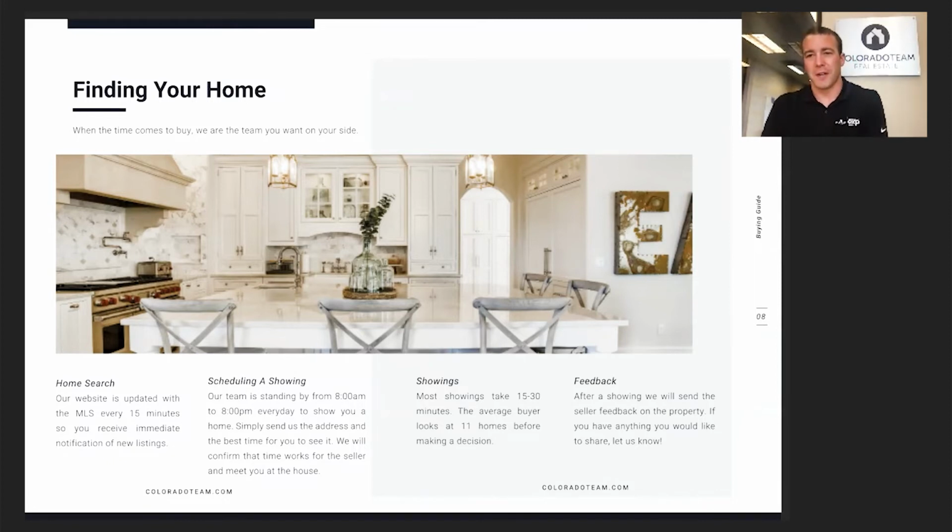So let's say we see a house we like, we want to go look at it here in about an hour. What we're going to do is reach out to the seller, request a showing. It's 2 o'clock now. We're going to request a showing for 3 o'clock. And then the seller confirms that, and we confirm it with you. And then we're going to go over and meet you at the property.